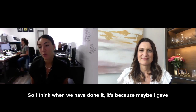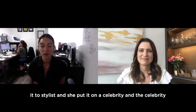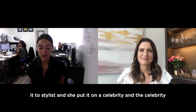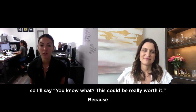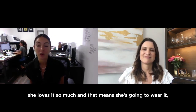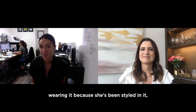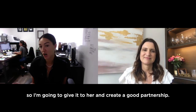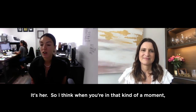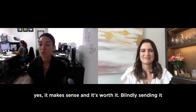So when we have done it, it's because maybe I gave it to a stylist and she put it on a celebrity and the celebrity loves it. So I'll say, you know what, this could be really worth it because she loves it so much, and that means she's going to wear it, and she has worn it already, and I've gotten photos of her wearing it because she's been styled in it. So I'm going to gift it to her and create a good partnership with her. When you're in that kind of a moment, yes, it makes sense and it's worth it.